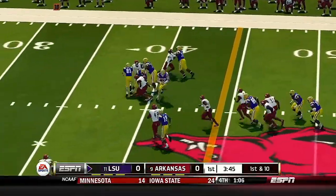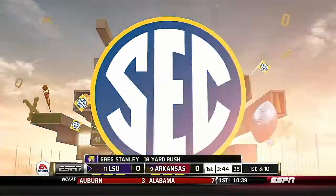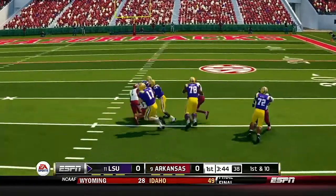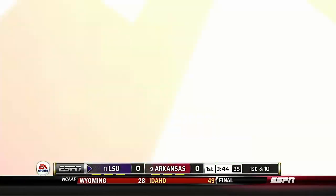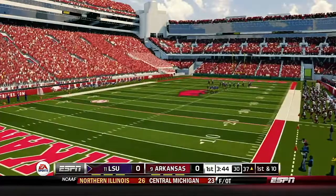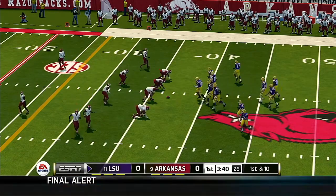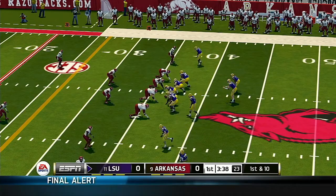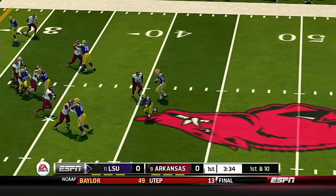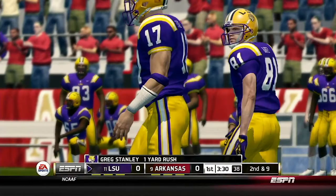And now he's got room to run. He gets out to about the 37-yard line. So he keeps it, and he gets a big first down. The quarterback made a very good decision here not to pitch. He saw a break in the defense and just hit it for a big gain. And he's tackled around the 36-yard line.